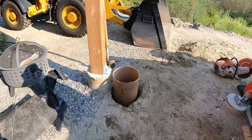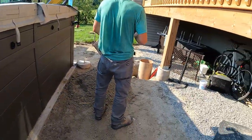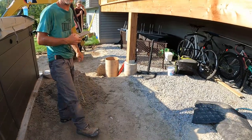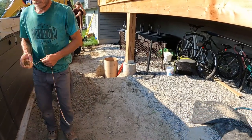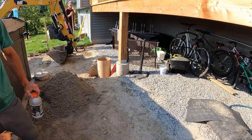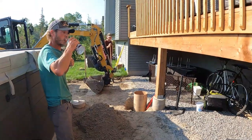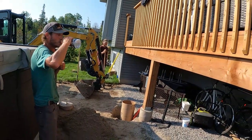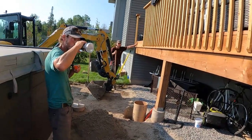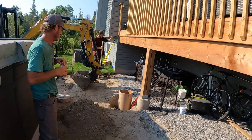It's hot. All right, I'm gonna go grab all the other stuff that we need. Grinder, cutting wheel, tape, chunk of wood. And there's something else. Wheelbarrow. That's right, because we're gonna have to mix cement here. Oh well, all in the day's work.